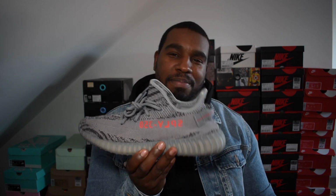But anywho, number 3 is the Beluga 2.0. Definitely a very decent consolation prize to the Beluga 1.0s. Obviously, the 1.0s had that big orange swipe, which definitely looks better. I can't say it doesn't, but this is a super duper dope shoe. Very wearable. Next to my black and white striped Oreo pair, this is my most worn for sure. I love it a lot. Very dope. In at number 3.